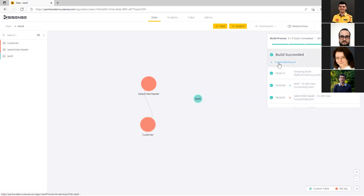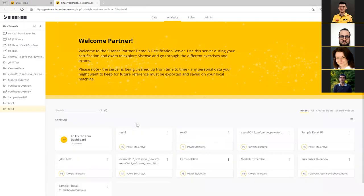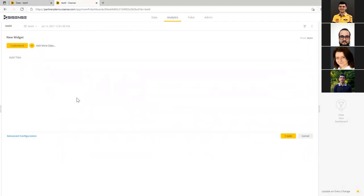Okay. So once we have it created, we have this option to create a dashboard, and if we click on it, we will have our editor for the dashboard. I will call it exactly the same as the data source because there is no need to name it otherwise. And at the very beginning, it looks really plain and simple because we have just one button with select data. But once we select this data, it will be definitely more interesting. Yeah. So for the first widget, we will do something really, really simple, and we will count how many customers we have.